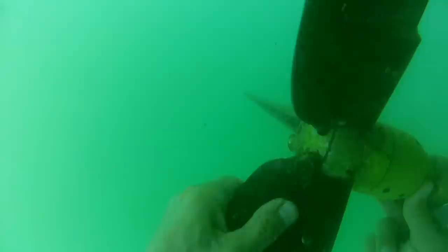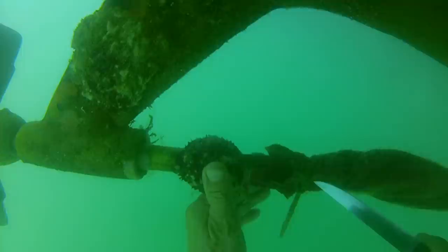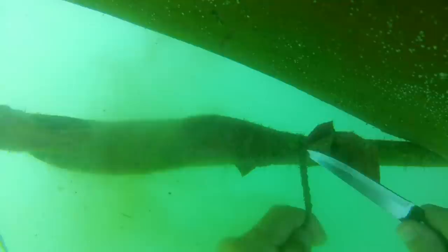The yellow coloring is called Propspeed. It's a silicone product which we applied about 14 months ago to the prop shaft and the prop itself and the strut. It's still doing very well on the stainless steel prop shaft and the stainless steel parts of the hub of the kiwi prop.